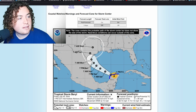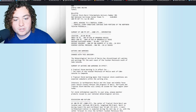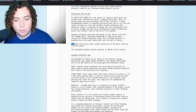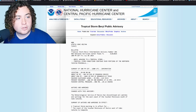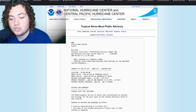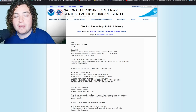So with that being said, let's go ahead and dive right into the public advisory. Once again, winds are 70 miles per hour. Pressure is 986 millibars at this current point, and it's moving west-northwest at this current point in time. Tropical storm force winds extend outward 105 miles from the center, so we're going to have to pay attention to that right here. We're also going to have to pay attention to when hurricane watches are issued for the coast of Texas, which I think are going to be issued later tonight. So we're going to have to pay attention to that.